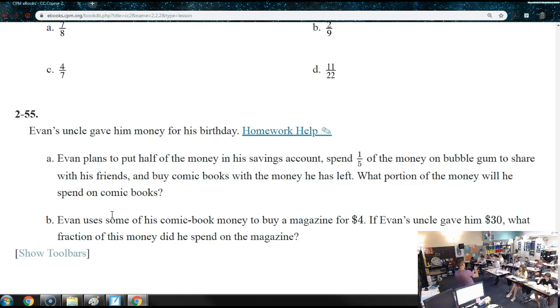So think about it like one big circle. We got a half over here. There are 5/10. The 5th up here is really 2/10, and then 3/10 left over. Does that help, Molly? Yeah, and my bad with the typos.